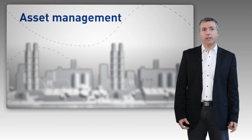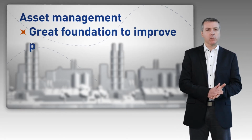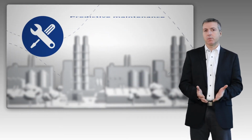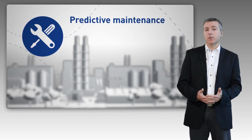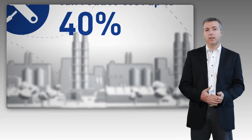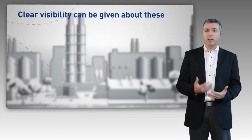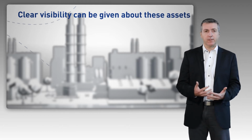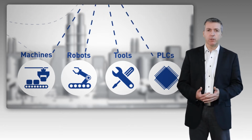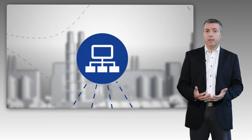Now let's have a look at asset management, another challenge when it comes to embracing smart manufacturing. Why is it so important? Having an efficient asset management solution is a great foundation to improve productivity and profitability. For instance, predictive maintenance that is based on asset management can reduce maintenance costs by up to 40% according to McKinsey. This is because clear visibility can be given about these assets, like machines, robots, tools, programmable logic controllers, and more importantly, the data they are providing.